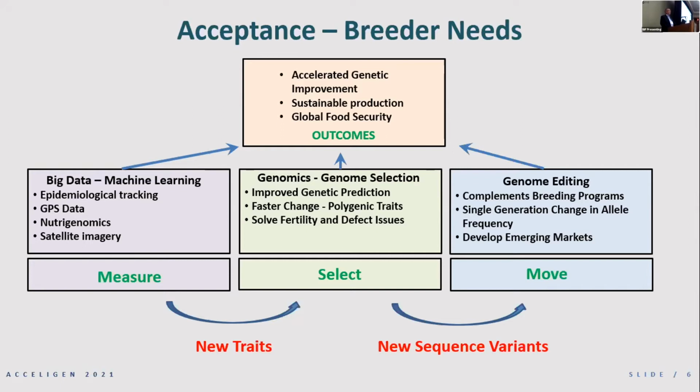A lot of times right now, we think about single gene traits, and those are the biggest targets for gene editing, but I'll talk a little bit about doing multiplex gene editing, which is editing more than one location at a time. So really the outcomes of what we want to do is accelerate genetic improvement by complementing current programs, increasing sustainability of production, and really helping meet the challenges of global food security using the genetics that we're comfortable with.